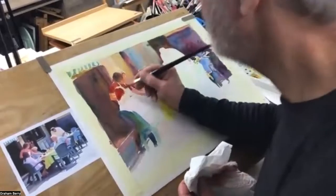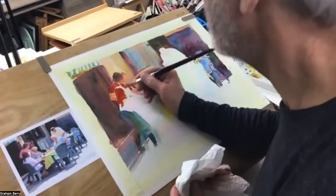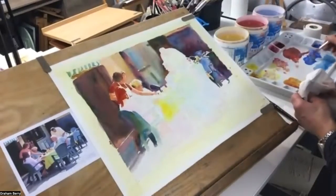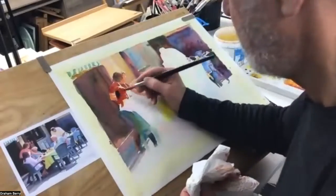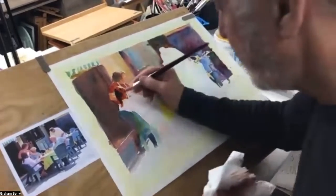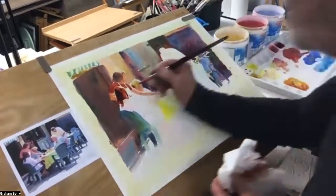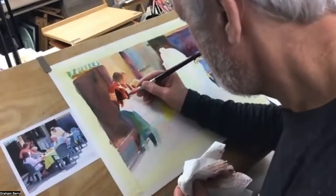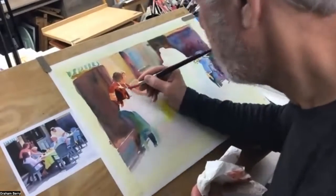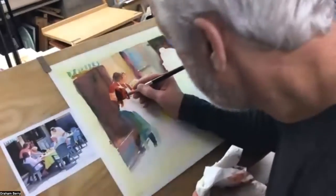I'll just start off that big dark tone of that lady's hair. Lots of quin gold and a bit of crimson. And then just drop in some cobalt blue into the back of that. If it's gone too blue, just add a bit more crimson. And we're right against the edge of that top, so it's got to be a nice dark sharp edge there.